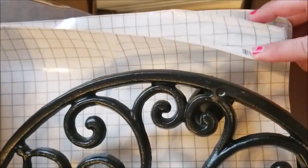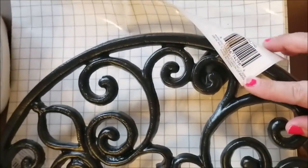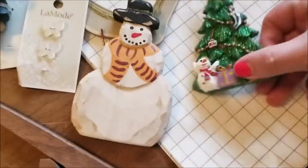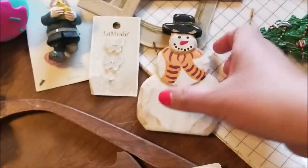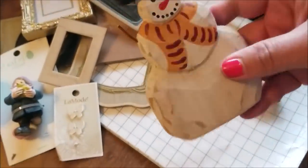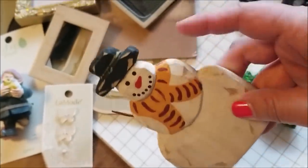There are several sheets, and it looks like they're sold singly, but several sheets of laminating paper. I will add those to the crafting center. Two Christmas ornaments. This one is in perfect condition, it looks like. And this poor guy is missing an arm. Darn it. But yeah, we can add him to a wreath or something, and that won't even matter. Or if we really want to, we can put a new arm there.